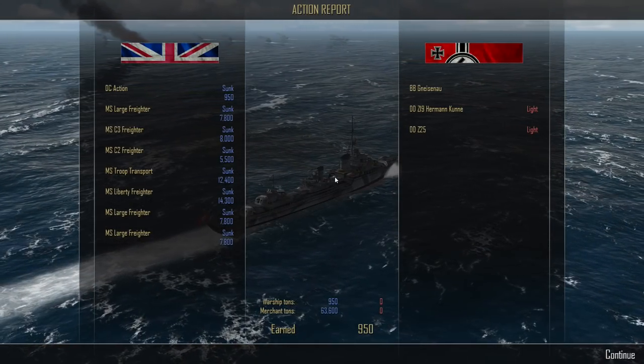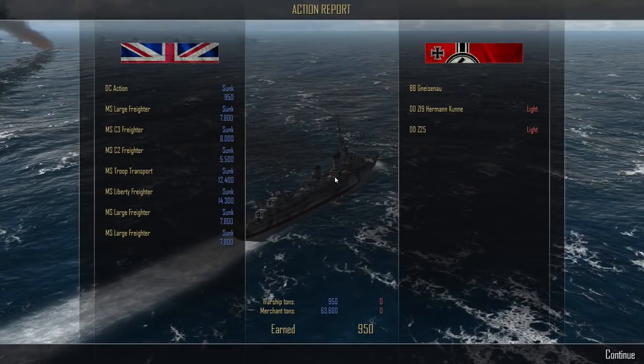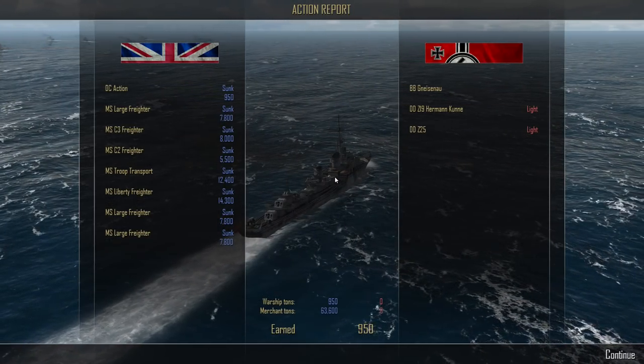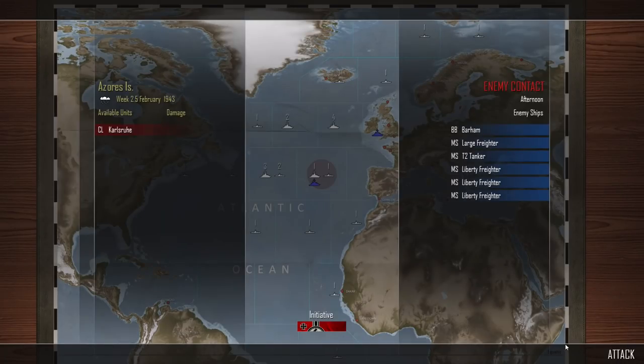Right, the action. Bravely stood her ground. Bravely, bravely, bravely. We will commend the actions of the action. She did brilliantly. The rest of the convoy was sunk for 63,600 tons. Bugger! Excuse me.